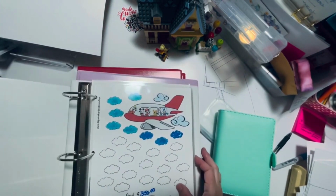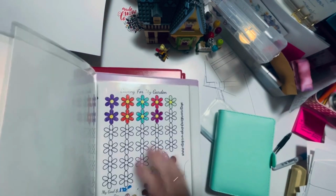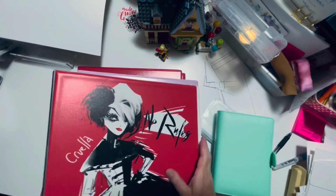And that reminds me, whoops. Okay, this one was my garden. I want to tell you guys something. So we had a lovely, beautiful, let me just finish this. I guess that's it. Well, that's it. That's a lot.